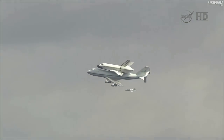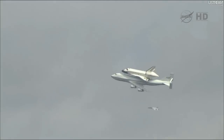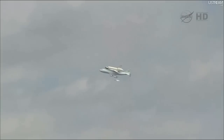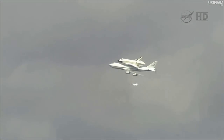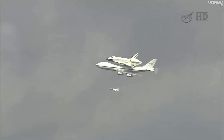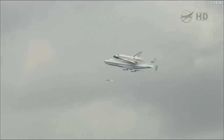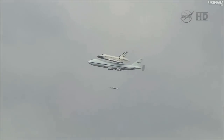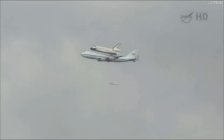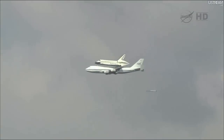It was spotted here in the Houston area just before the top of the hour with a low flyover of various landmarks here in Houston. It'll make its passes across the Houston and Clear Lake area before it lands at Ellington Field, where it will park overnight before departing tomorrow morning to begin its second leg of its road trip to California, where it will reside at the California Science Center in Los Angeles.